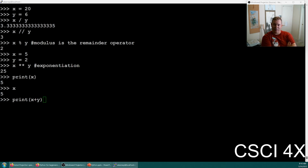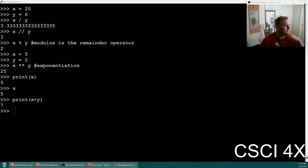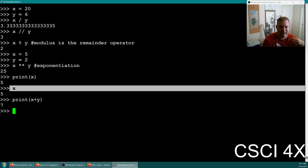Highly advanced algebra we're doing here, people. Highly advanced. It does print 7. Okay, good. So that's how you print things to the screen. You can either just write an expression like that and it'll print the result, or you can use the print function to print things to the screen as well.